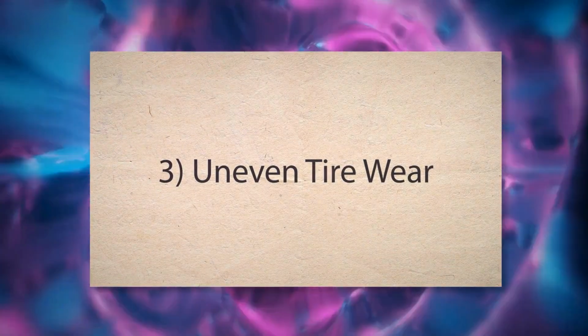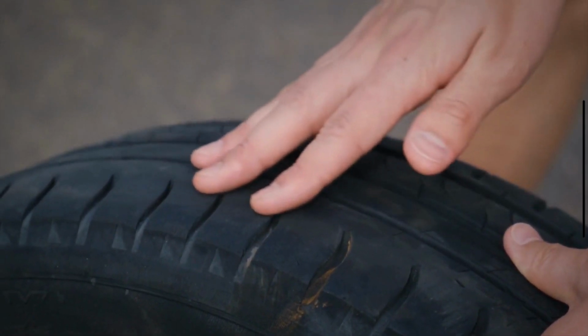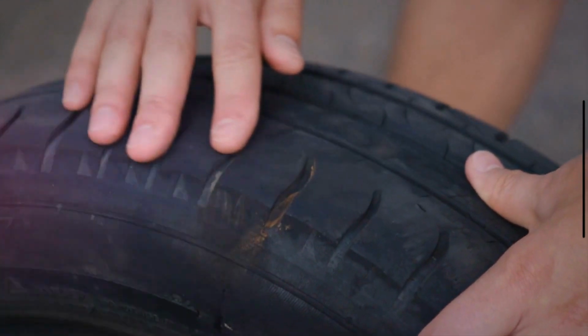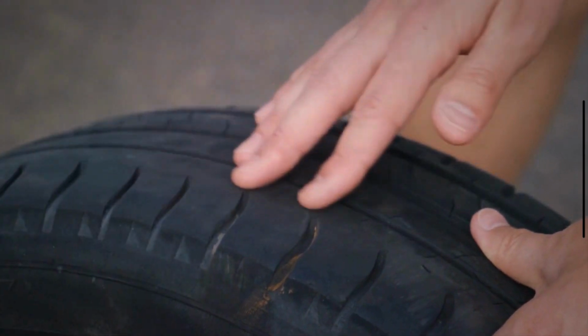3. Uneven tire wear. A bad wheel bearing can cause the wheel to wobble or tilt, leading to uneven pressure on the tire. This results in abnormal or uneven tire wear, which can be dangerous and reduce the lifespan of your tires.